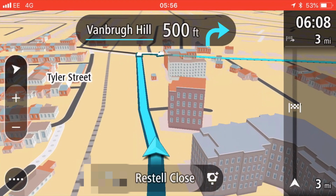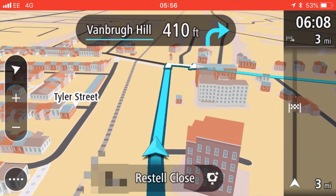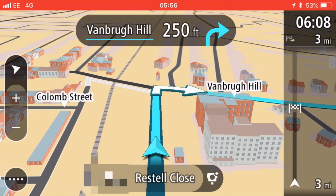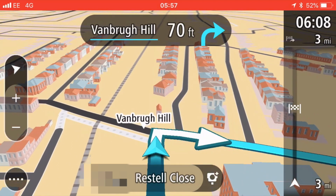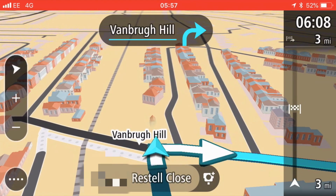Alright, so here we go, setting off on the trip. You can see the map is in a 3D option. You can of course do away with that, but it's quite good to have, because you can see if you're completely lost. You can see by looking at the landmarks. I mean, there might be a church there or something like that you can pick up on the map, and you can find out you're in the right place.